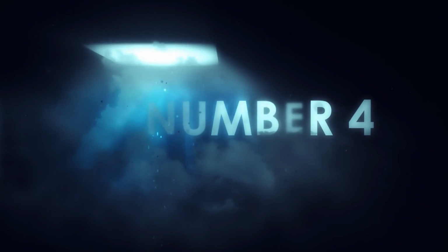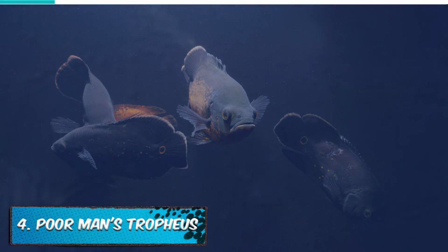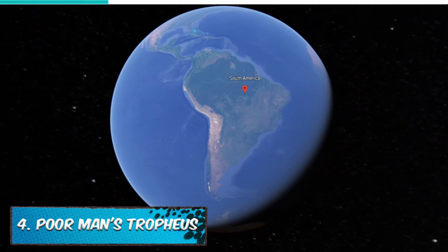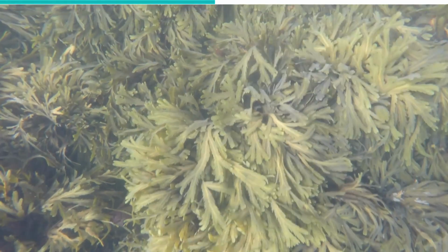Number 4. Poor man's Tropheus. A species of fish in the cichlid family that can grow up to 5 inches long. It is native to South America, and its diet consists of algae and plant material, which it scrapes from rocks and other hard surfaces. They are so aggressive that they are sometimes used for the cleaning of other fish parasites.